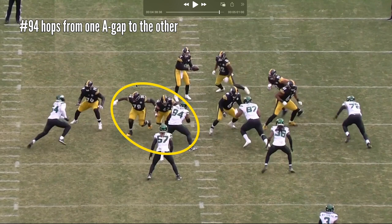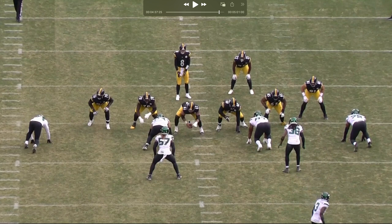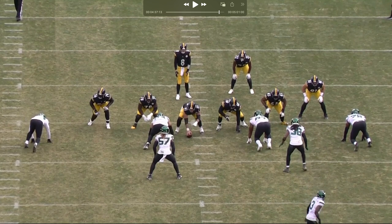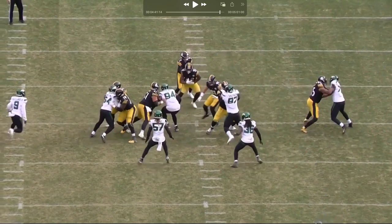As we start to roll this play, 94 right here, he knew the double team was coming. He knew that this guy was coming this way, this guy's coming this way. So what can I do? I'm going to jump around that guy, and it ends up making both these guys look stupid. They're leaning forward, they're off balance, and he's got a free shot there, a free path. He hops from one gap to the other.